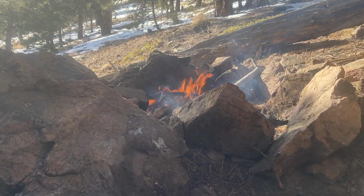It's starting to get really cold here. I'm taking a little rest in the shelter. The fire's still jamming, definitely keeping me warm. So I am out here in the wilderness and I'm starting to tear up a little bit.